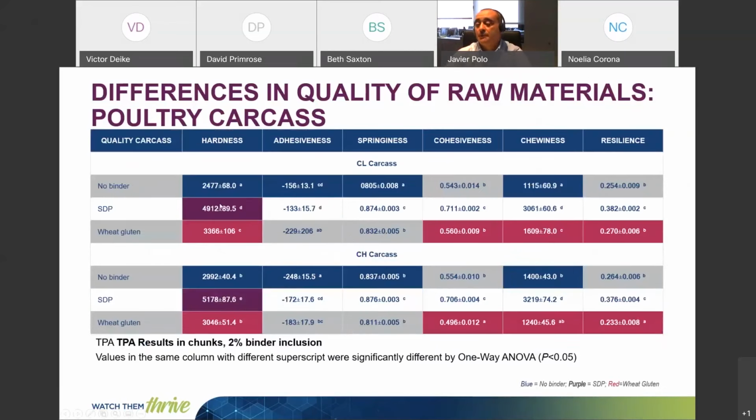And then, for example, when we compared with no addition of binder, we analyzed six different characteristics: the hardness, the adhesiveness, the springiness, the cohesiveness, the chewiness, and the resilience. You can see that not using binders, four of these six characteristics are significantly different between using high quality or low quality poultry carcass. The same happens with gluten.